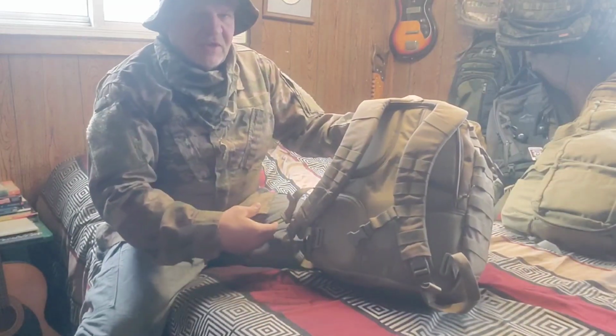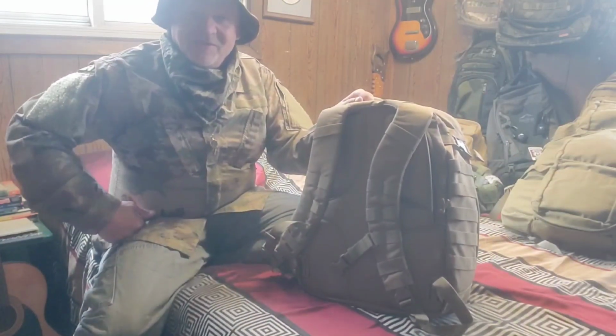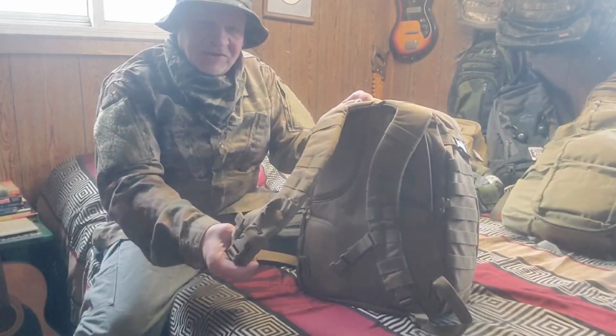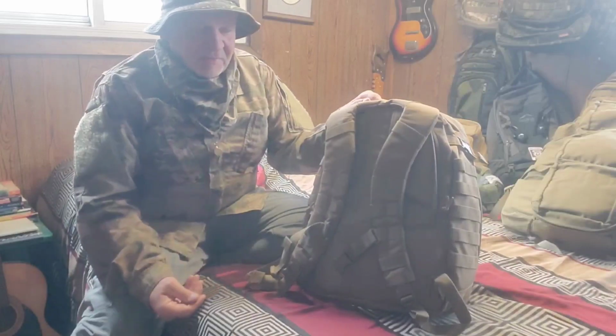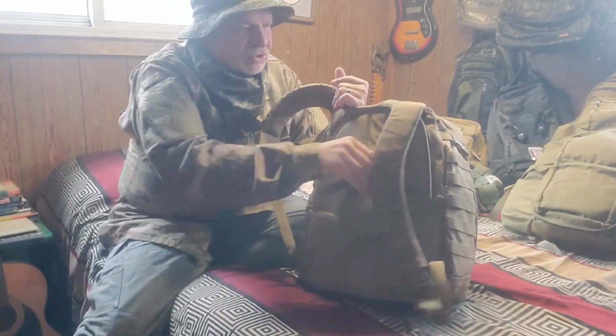It doesn't have a waist strap, but I didn't want a waist strap because now I keep my survival belt on me. So I have the survival belt and my pack. If you had a waist belt, that would kind of get in the way, so I'm glad it doesn't have that. It does have a chest strap. Really nice cushioned shoulder straps.